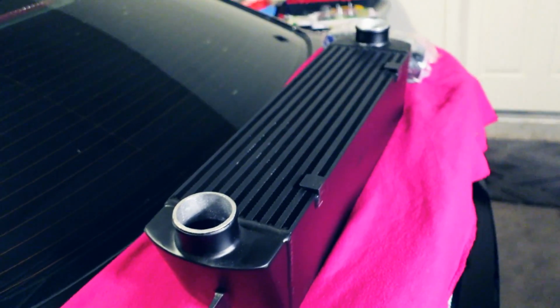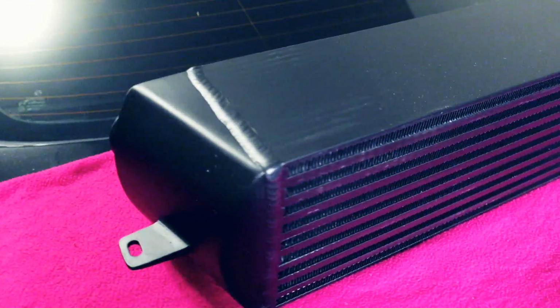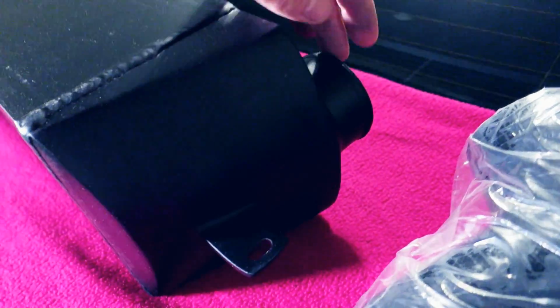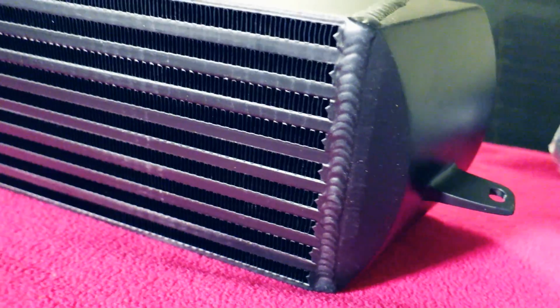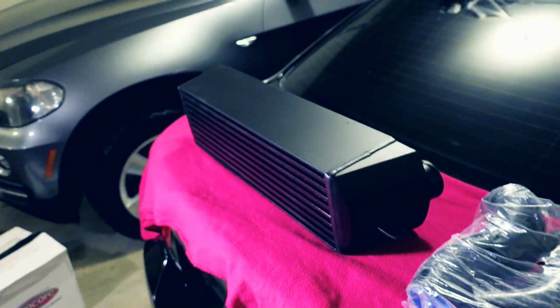Set it down flat now and we'll take a look at the top side. So this bolts into the factory location. I believe these are cast end tanks, but they don't look bad. Here's your weld. I don't see any damaged fins. Looks alright to me for 160 bucks.